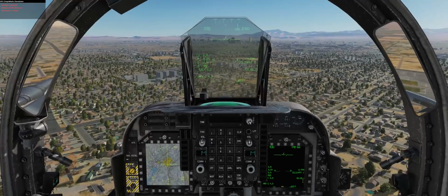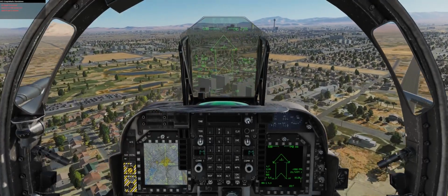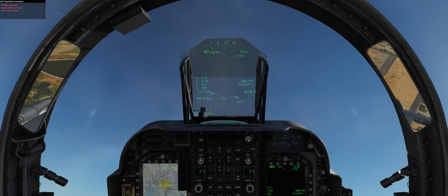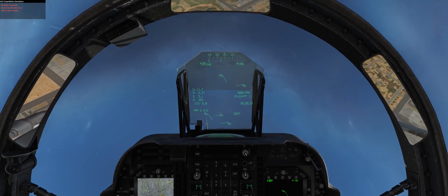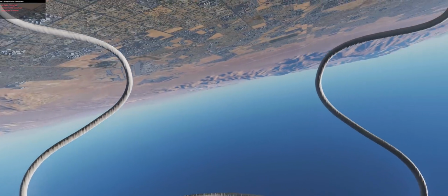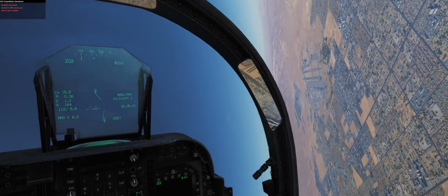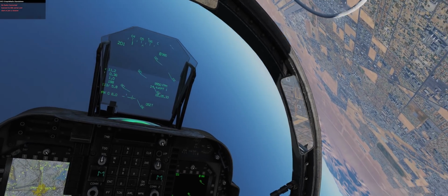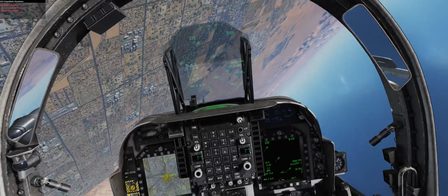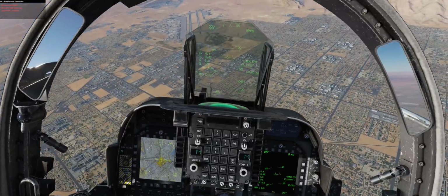Let's see if we can look back over and show you some of the agility of this beast. So picking up a bit more speed now, looping on over now, pulling 5G there as we head over the top. Whoa, got a little bit out of flight parameters there, which is okay. Managed to get that back under control nicely, and we're heading down to the ground.